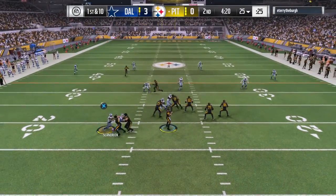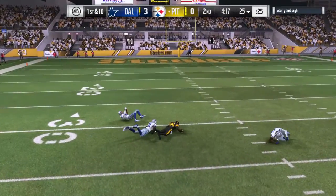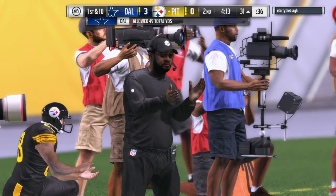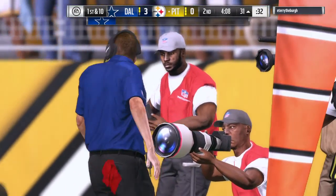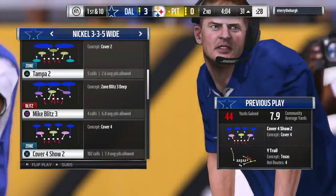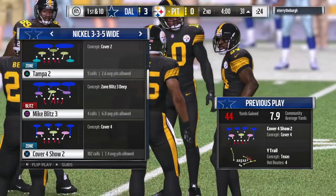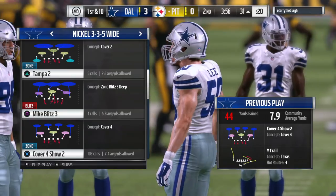Trying to shake off the interception from the last drive. He'll look to throw. And that's caught inside the 35. It's a big play. Roethlisberger to Brown. 44 yards. The last drive he threw the pick, but he's not shy. He's going downfield again there. And you can't be, because if you back off after throwing an interception, your whole game plan just goes right out the window, and it makes things easier for a defense.